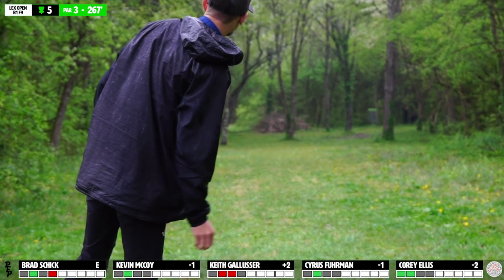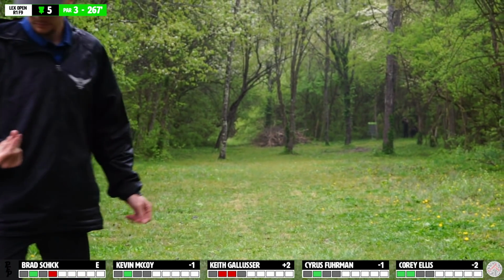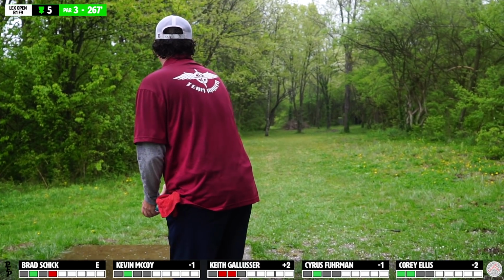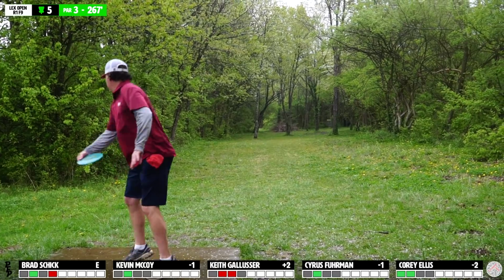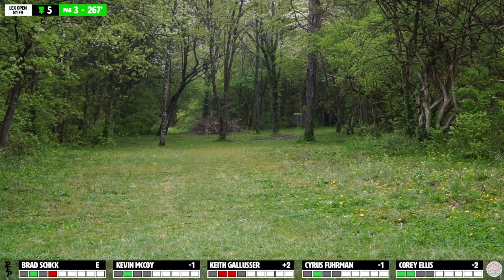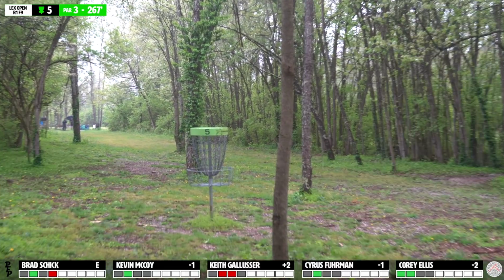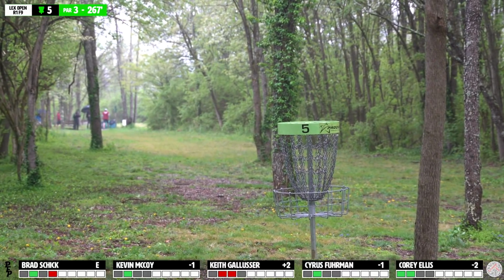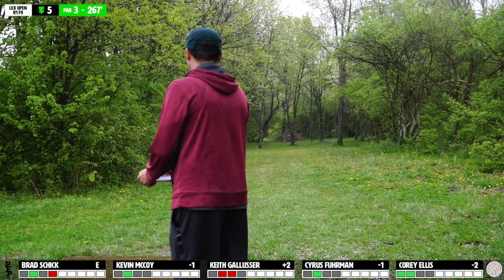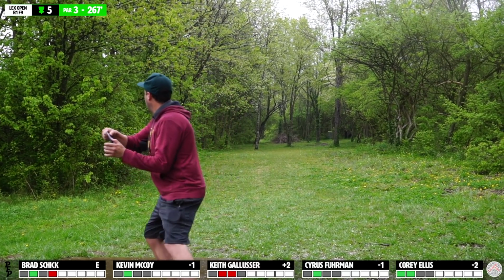I'll get a little left on that one. A little turned over. He's still going to have a look, though. Forehands are going to be tough in this rain. Yep. Another really popular play, a little flip-up backhand. Flipped up maybe a little too much? No, that's perfect. Just kidding. Oh, needs to get down. Oh. Still got a look. I do feel like this hole plays harder than it looks.